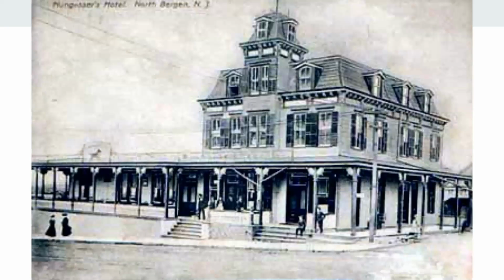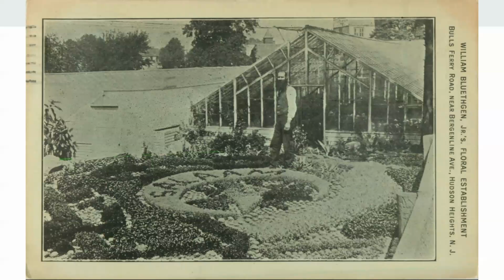Here's another image of the Nungesser Hotel. It was a really big deal. You could have stayed there overnight, but most North Bergeners and people coming over from the county line would have just gone in for day trips and hung out. We also had a very large floral industry across town, like I said, the Asmus Estate. Here we have William Bluthengen's floral establishment on Bulls Ferry Road. Not the hill, but Bulls Ferry Road is going to be turned into Woodcliff Avenue that wraps around the northern end of the park.